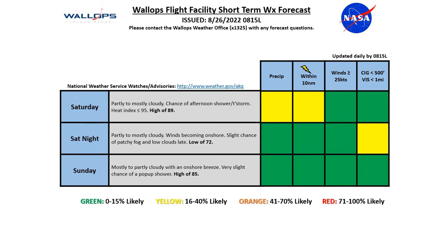As we go into Sunday, we are green at the moment for Sunday with mostly to partly cloudy skies with that onshore breeze will help keep things a couple degrees cooler for our Sunday, expecting a high around 85, and then we'll have that very slight chance of a pop-up shower maybe in the afternoon.